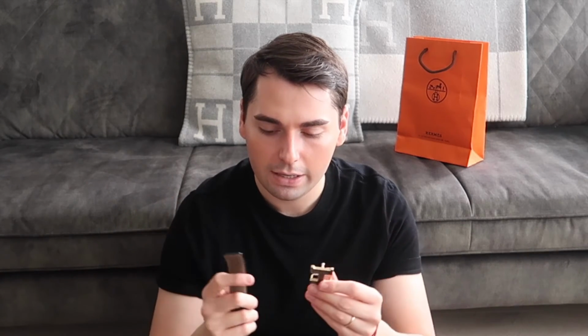These belts actually come as part of a kit, or at least most of them do, which means that you choose a buckle, and you can choose any buckle from their portfolio, and you have to choose a strap from Hermes that goes with your buckle. So you cannot buy a buckle by itself. You always have to buy a strap that goes with it. And all of their straps are two-toned, meaning that there are different colors on each side and you can easily turn it around.